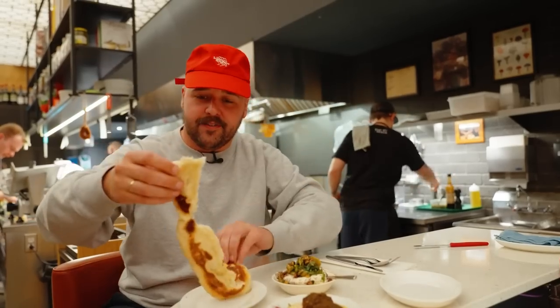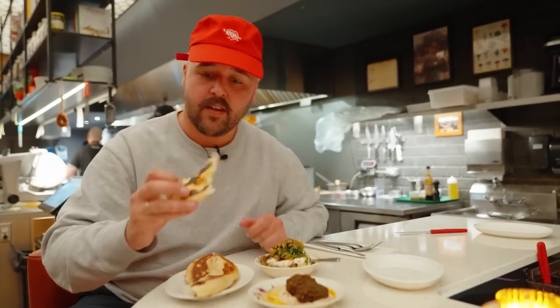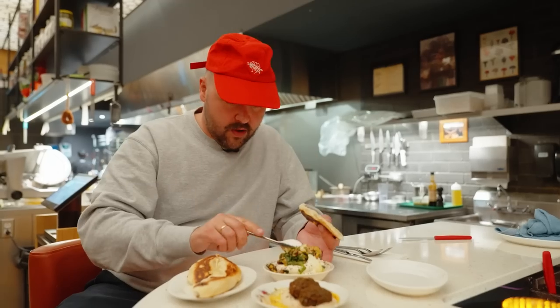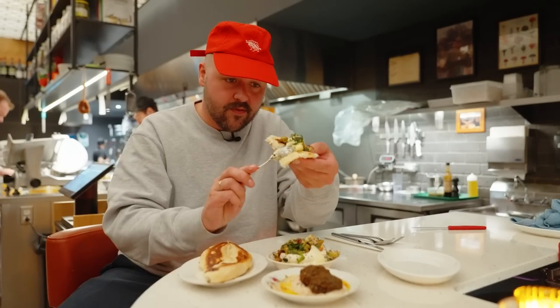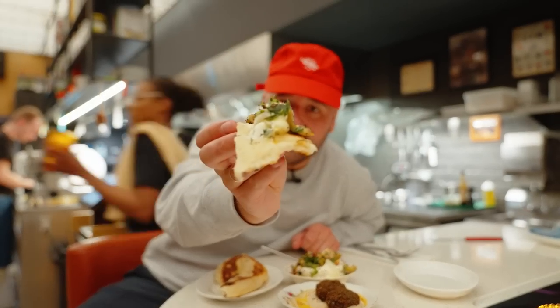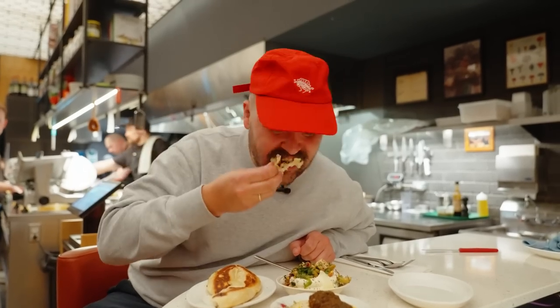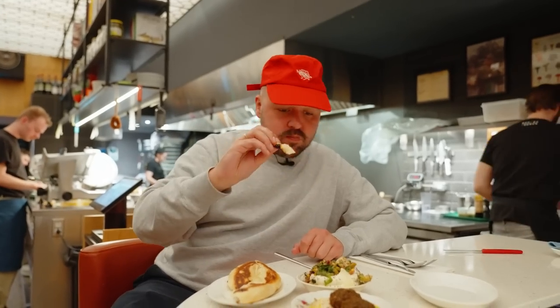I'll just go. Oh, look at that bread. Oh shit, I almost dropped it. So they bake the bread to order on the flat top. So this very delicious, fresh flatbread. And we're just gonna go with the labneh, pistachio olives. Look at that. Mmm.